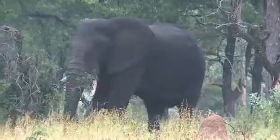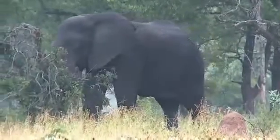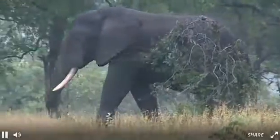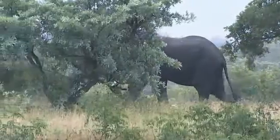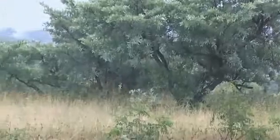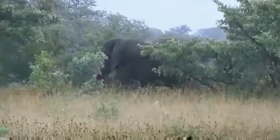And obviously musth will help the elephants. If there are any other big bull elephants around, it will help them to become a little bit more sure of themselves. And if there are elephants that are like for like in size, the levels of testosterone increase quite dramatically, and usually you can see a gland just on the side of their face that weeps, which tends to mean that they're in full musth.